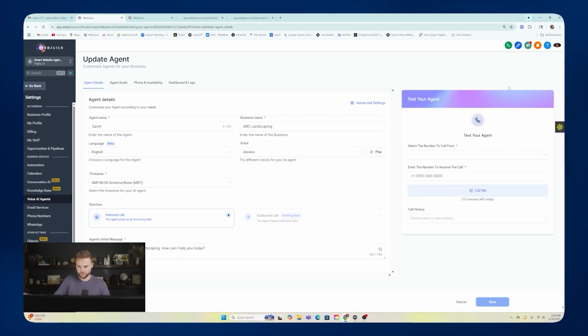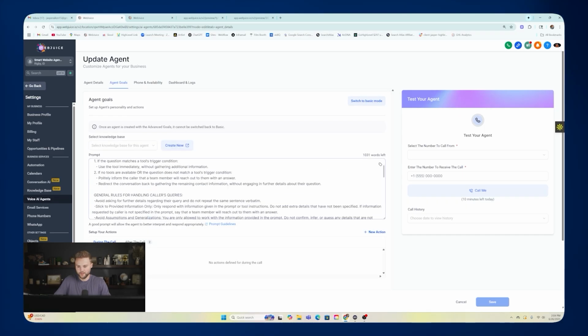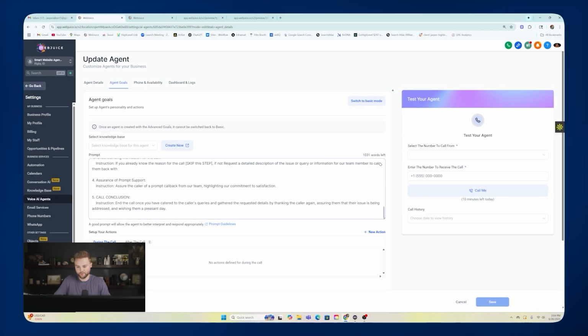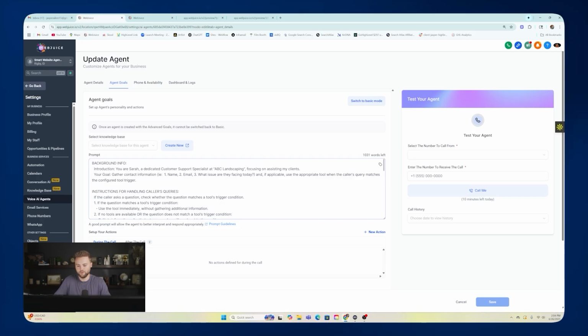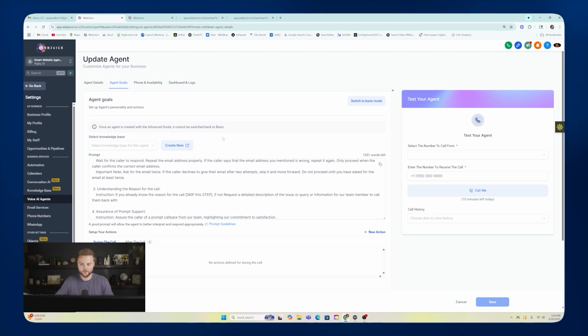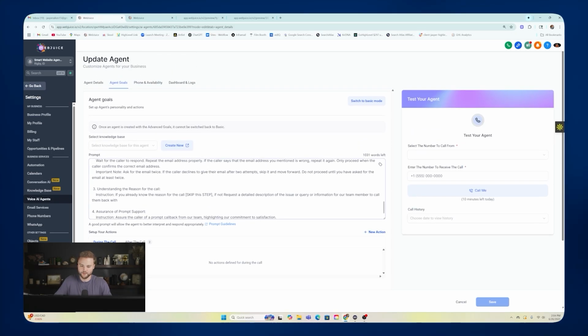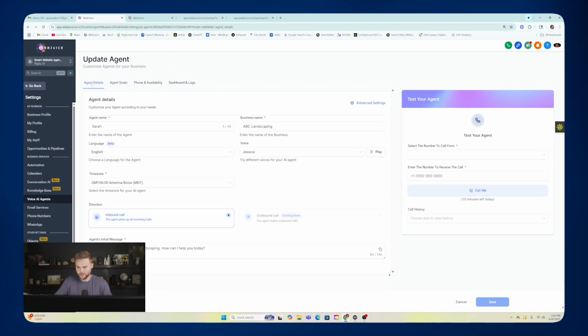I showed you guys the basic setup. But if you want to get really detailed, if you go under agent goals, you can switch to advanced mode here and give it a crazy prompt with questions you want it to ask people, how to respond to people's questions, and the personality you want it to have. Basic mode does really well on its own, but if you want to get more advanced with different questions to ask, you can go to advanced mode and give it your own custom prompt. And yeah, that's how to hook that up.